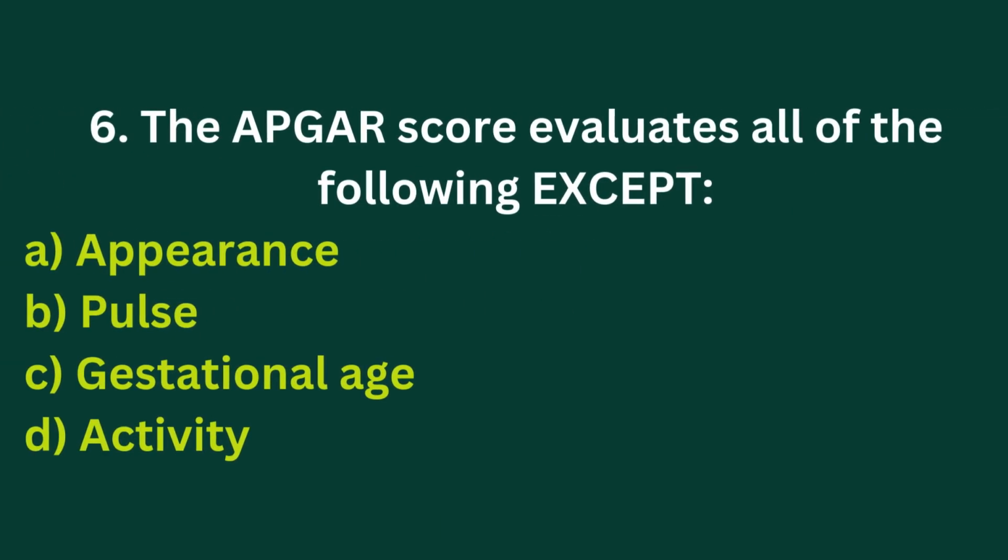Next question. The Apgar score evaluates all of the following except. The options are appearance, pulse, gestational age, activity. The answer for this question is gestational age because gestational age is not included in Apgar scoring. Apgar stands for appearance, pulse, grimace, activity and respiration. For Apgar scoring, I made a separate video. You can go through that video for more details.